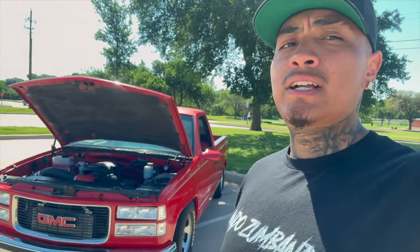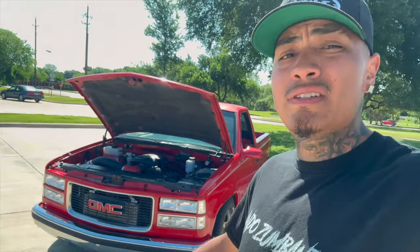Well worth the drive. We drove about 12 hours to get this truck out here. I already purchased it, gave the man the money, and now the truck is in my possession. All I gotta do now, guys, is load it up on the trailer and get it back to Colorado.